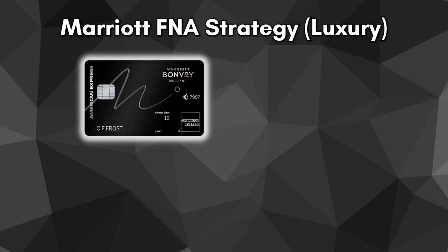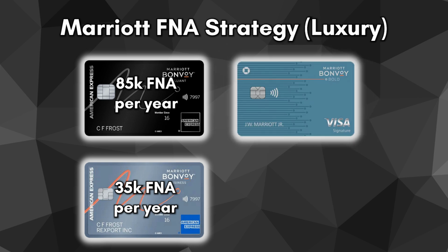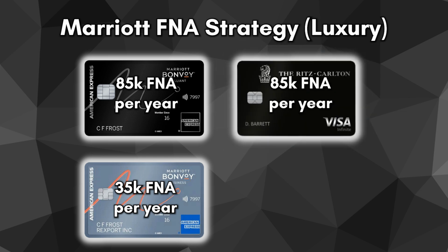The Marriott Bonvoy Brilliant card gets me an 85K free night award every single year, and the Marriott Bonvoy Business card gets me a 35K free night award every single year, of course, after that first cardmember anniversary. I also have the Chase Marriott Bonvoy Bold card, and since I've had this card for many years now, and the credit limit on this card is $38,500, it meets the criteria to be product changed into the Chase Ritz-Carlton card, which I've done recently.